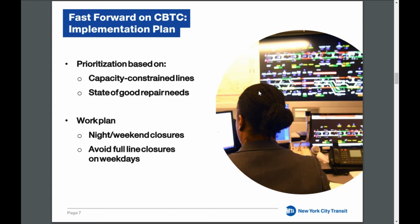Fast forward on CBTC implementation plan. Prioritization based on capacity constrained lines, state of good repair needs. Work plan: there will be night and weekend closures on certain lines, and to avoid full closure of lines on weekdays.